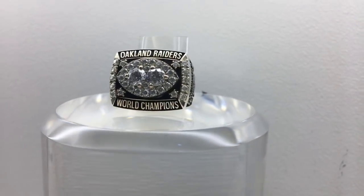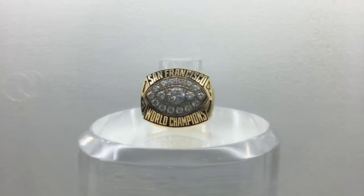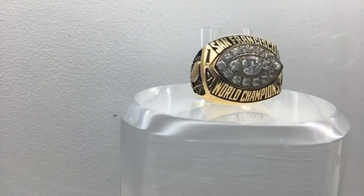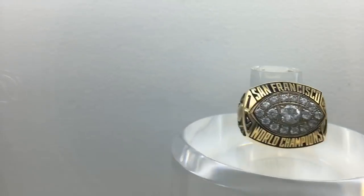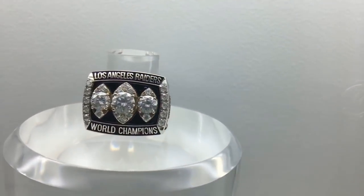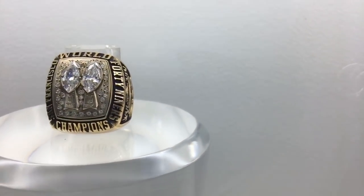We've got the Raiders, and we've got the first Joe Montana Super Bowl. I believe, yep, that's the Montana ring, and I believe this was after Niners-Bengals, the touchdown pass to John Taylor at the end of the game. And we're in the Joe Gibbs era now. We've got a Redskins Super Bowl ring. We've got Los Angeles Raiders, LA team represented here. And then we've got some more 49ers.